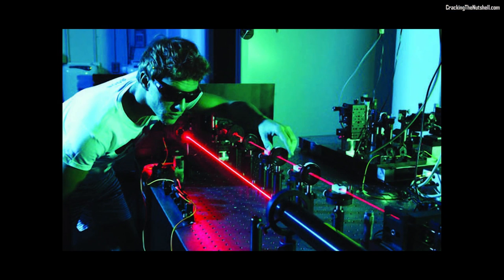In the meantime, however, as I mentioned earlier, the most immediate technological applications of this type of research are quite likely going to be in the field of quantum computation. These are very exciting times indeed.